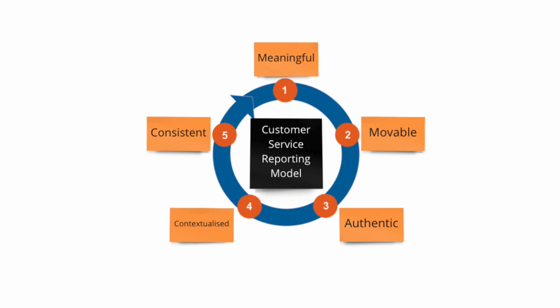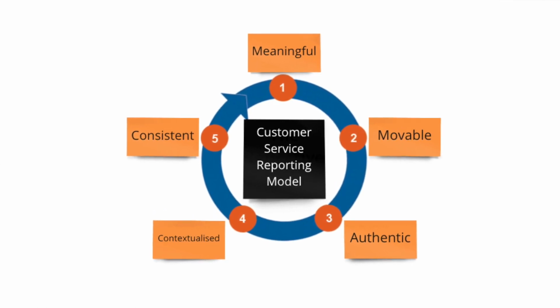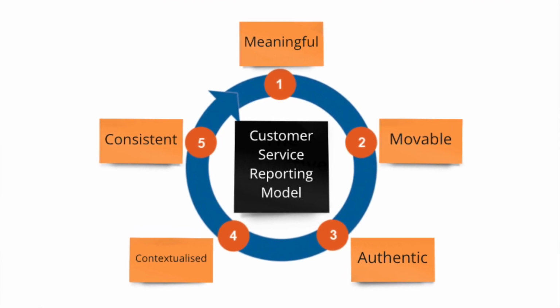This is the 5. So let me summarize the 5 core principles. Number 1 is going to be meaningful. Number 2 is movable. Number 3, your data needs to be authentic. Number 4, contextualized. And number 5, consistent.